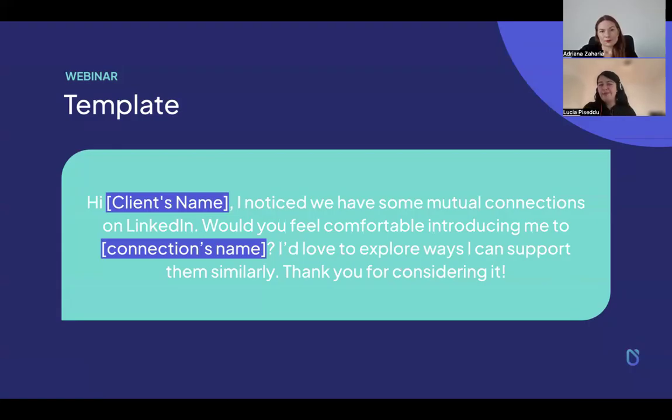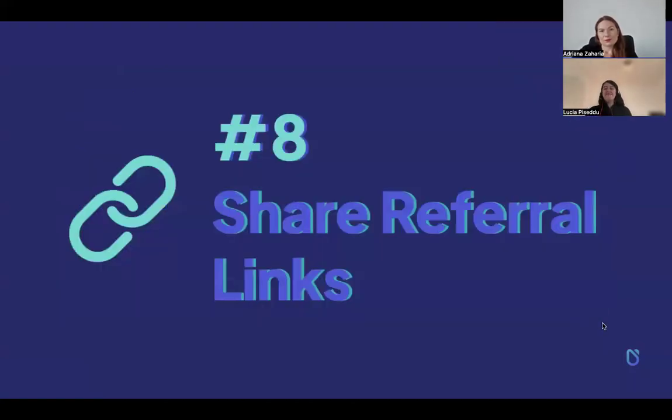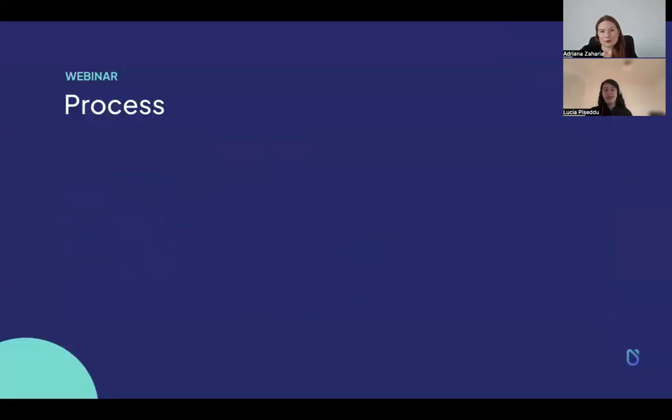Obviously, these are templates, right? So I did not say that before, but don't copy them exactly as they are, right? So you want to customize them and personalize them and make them sound genuine, right? These are just ideas. All right, number eight. Share referral links or coupon codes, as I mentioned before.